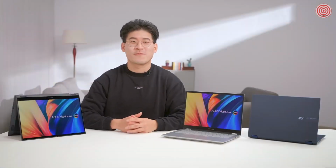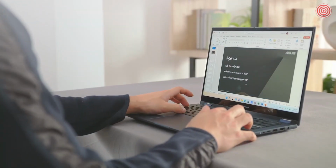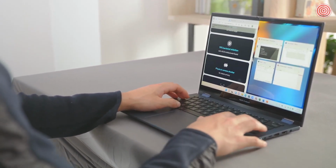The ViewBook S14 Flip is powered by up to a high-performing Intel Core i7-12700H or the AMD Ryzen 7 5800H. Easily keep up with all your productivity and entertainment needs, whether it's streaming, browsing, editing videos, video chatting, or just taking care of business at home.